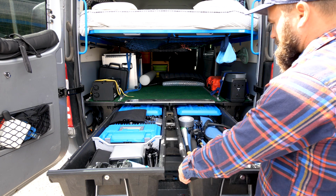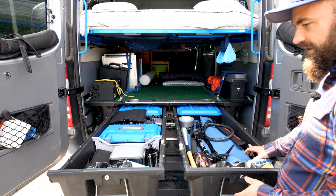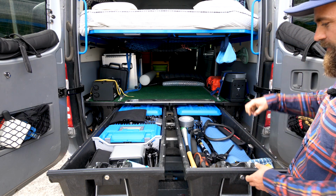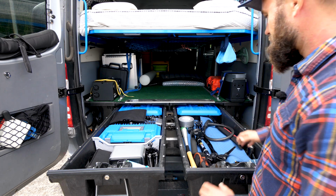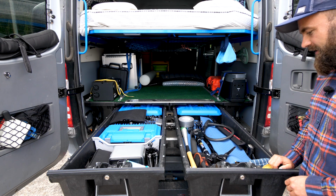Each one of these drawers can hold like 200 to 250 pounds. They're watertight, so people have done crazy things with these things. Some fishermen, for example, will put drain plugs in them, and they'll have live fish in these drawers. As you can see, I use mine for slightly different purposes.